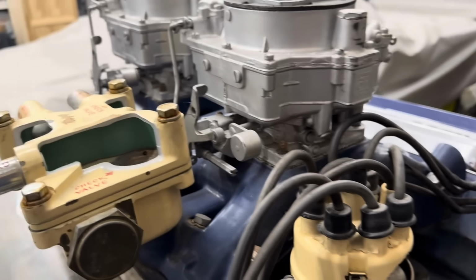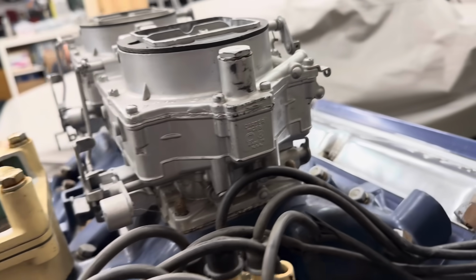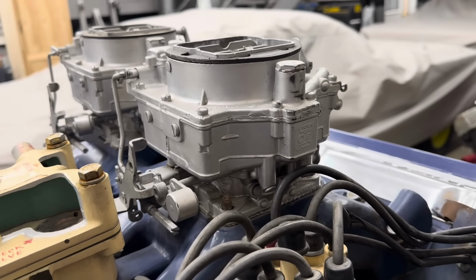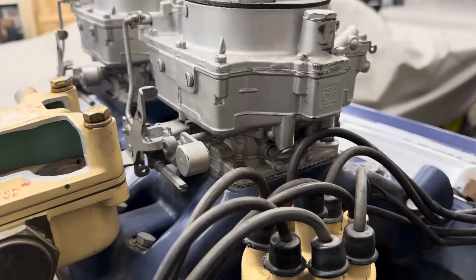And washers underneath the intake, with a very, very cool dual quad intake. I'm not even sure the dual quad intake came out till '55. If there are some early Hemi people here who know this a little better than I do, but I'm really guessing this is a '55, probably a 331.